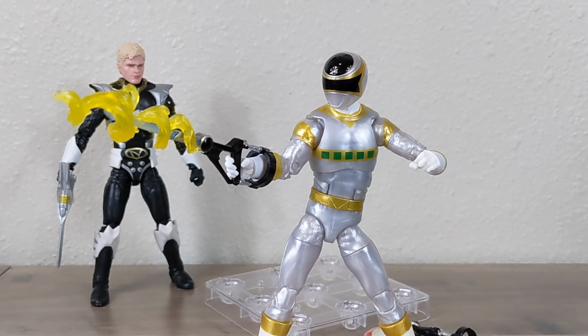But yeah, that's pretty much going to do it for my little review unboxing here of the In Space Silver Ranger figure, Walgreens exclusive Lightning Collection. I hope you all enjoyed it. I really hope you can all get your hands on this figure. I definitely think it's one worth trying to track down. Just hopefully you can get it for as close to retail price as possible.